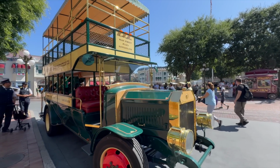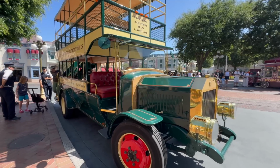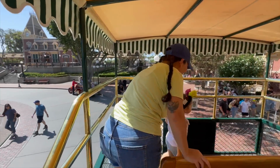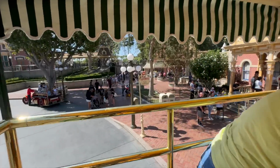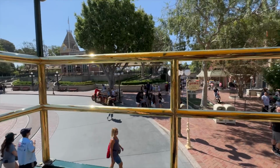Something we have not done before is get on this Main Street bus. And I think today is finally that day. Man, these steps are really crazy. Oh my gosh. But we're gonna go all the way to the front of the bus, which is neat. This is a really cool and different perspective of Disney. So let's watch this happen.